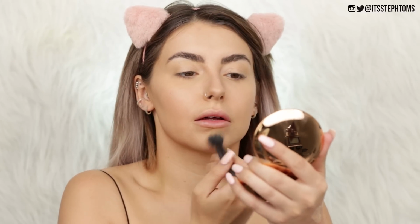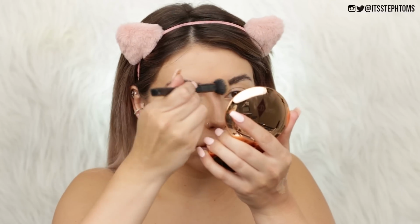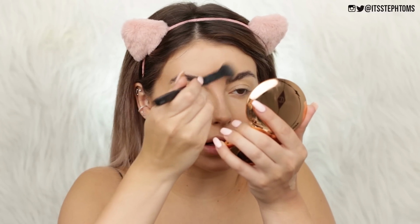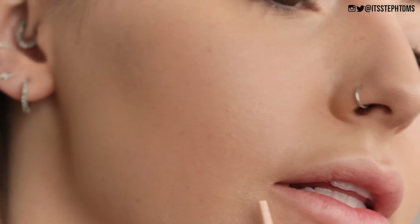I do my usual, just dust around my mouth, on my chin, which is where I sometimes find there to be a few problem areas, and up here. This is fully smoothing everything out though, I'm not gonna lie. This looks really good. It's looking slightly textured around here, but nothing too crazy. I always get a little bit of texture around there anyway, even with my all-time favorite powders.